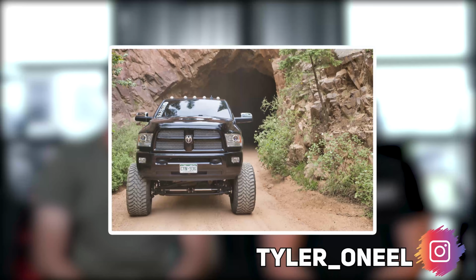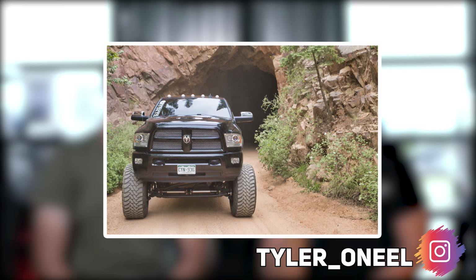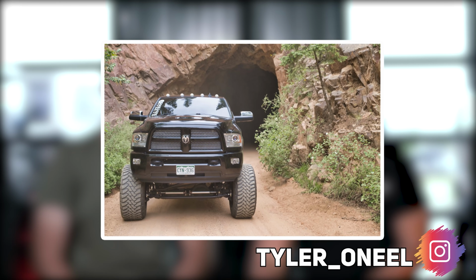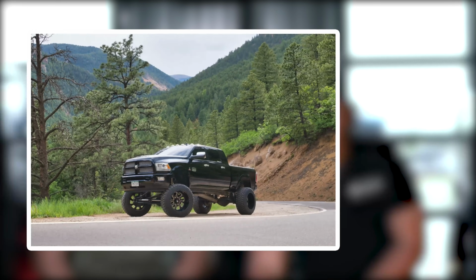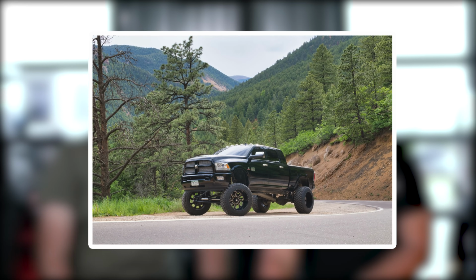Anyway, all right, next up, 2014 Dodge Ram 2500 on Fuel Ford FF12s in a 24x14 with a -76.2 offset. Just a little more poke. That's precision. And Toyo Open Country MTs in a 40x15.5 and an FTS lift of 10 inches.